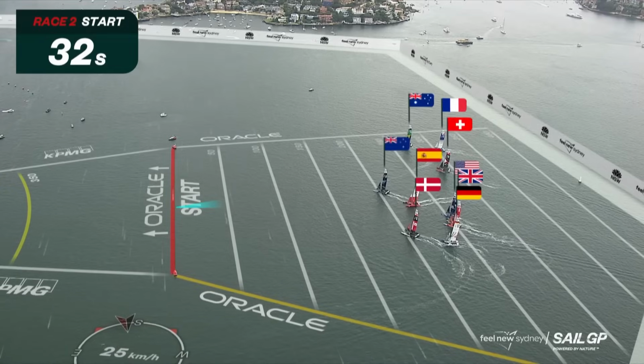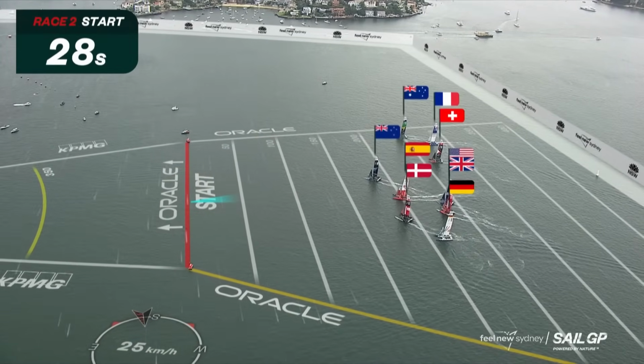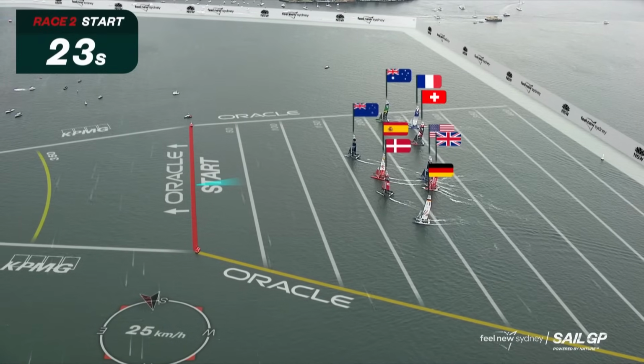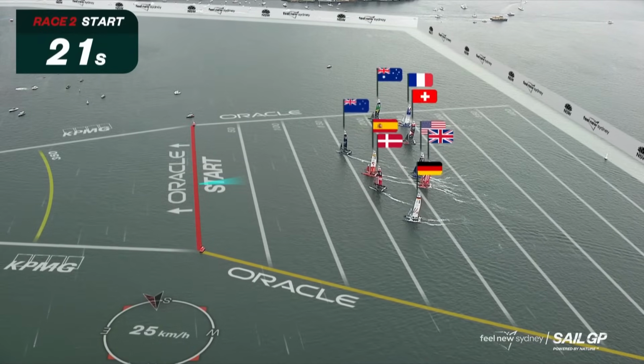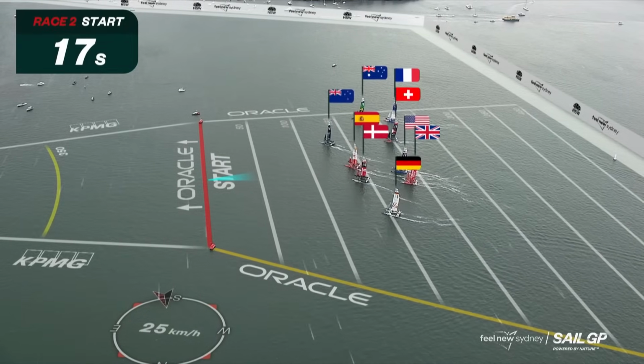Yeah, I mean, it's hard to replicate in these changeable conditions. We can see it looks like decent wind coming down the course. New Zealand and Australia, they're closer up towards the top of our screen. That's where the wind's coming from. I think in these gusty conditions, you're putting yourself in a safer position being up there.